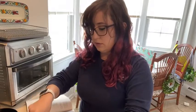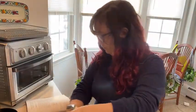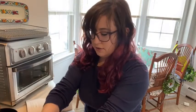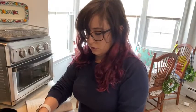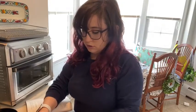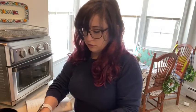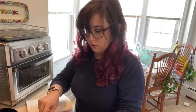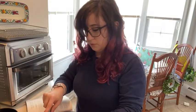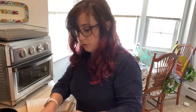Just how it goes. All right, I'm just trying to get all the honey out of my teaspoon. And I have my fresh pepper right here. I'll just mix that all together. Like a little marinade, a little dressing almost for our shrimp to cook with. Okay. The honey keeps sticking to everything. Okay, I'm just gonna mix that up.